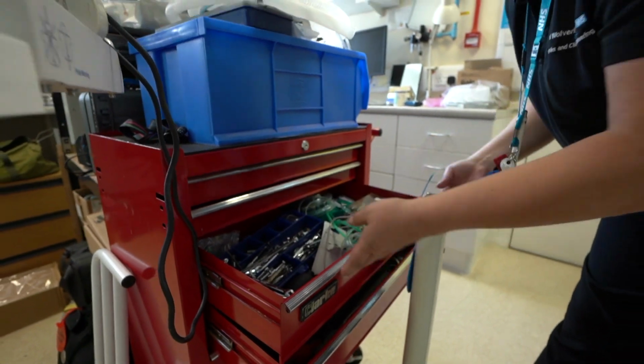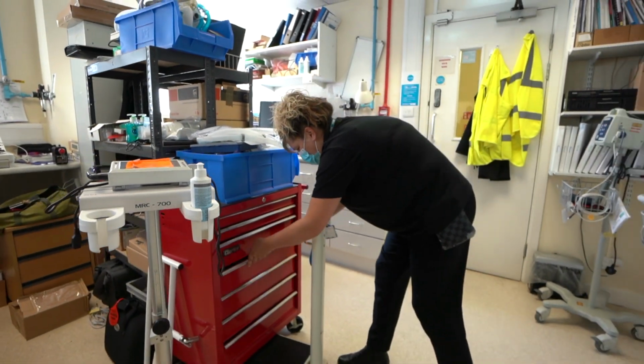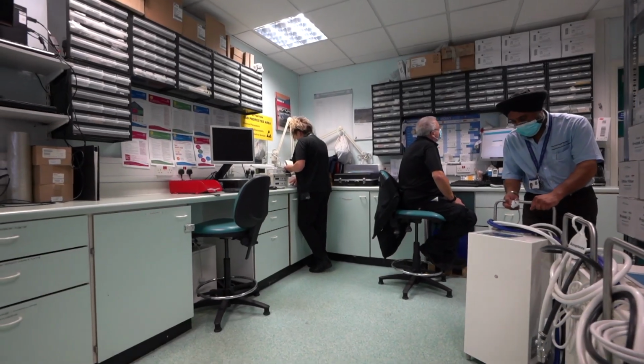I started as a band 3 within this department, within medical physics and clinical engineering, which was basic of 5 GCSEs from A to C level. And then while I was here, they saw something in me and decided to develop me. And I went to college for an extra 4 years while maintaining a full-time job and did an ONC and a HNC in clinical engineering.